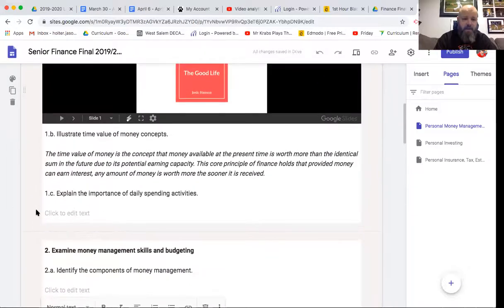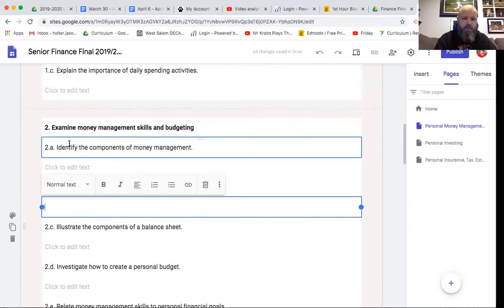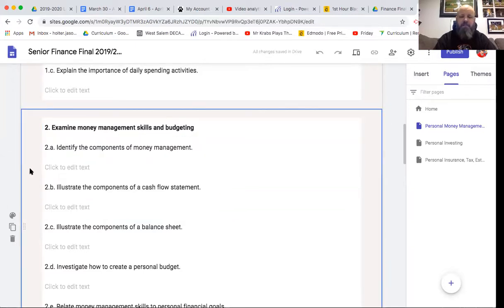So as we get down to step number 2, examine money management skills and budgeting. So identify the components of money management.